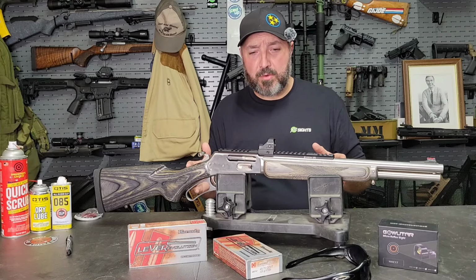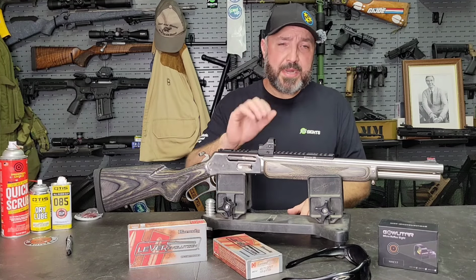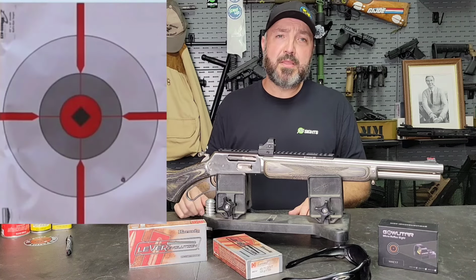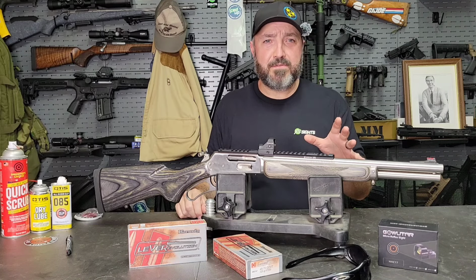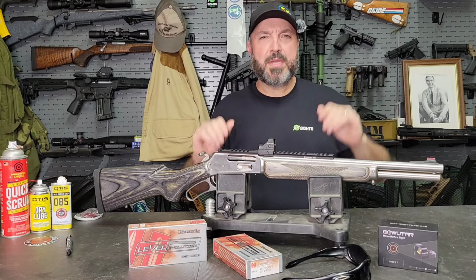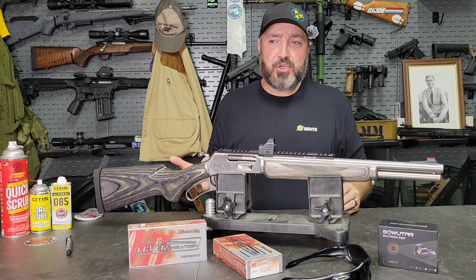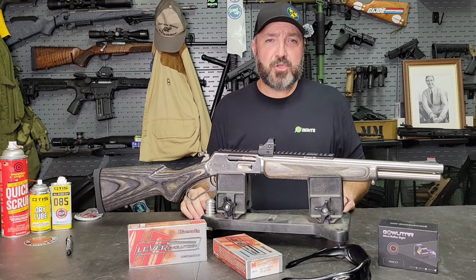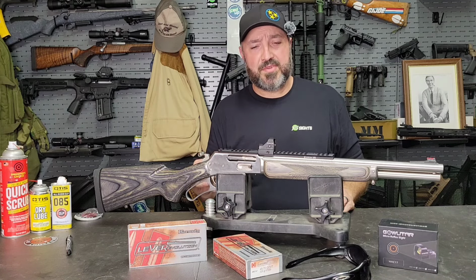At the 25-yard range, straight out of the box, I hadn't made any adjustments to the Go-Utar yet. You'll see here this first round hit the paper at about the 5 o'clock mark, pretty far down on that outer circle, which was a big bullseye. So I made a few adjustments to it, and I was able to shoot a nice small little group just low and to the right of the bullseye.